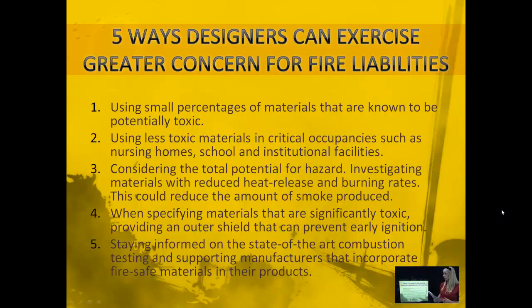And the last thing I'm going to talk about is the 5 ways that designers can exercise greater concern for fire liabilities. And the first one is using small percentages of materials that are known to be potentially toxic. Talked a little bit about that. Number 2, using less toxic materials in critical occupancies such as nursing homes, schools, and institutional facilities. 3, considering the total potential for hazard, investigating materials with reduced heat release and burning rates, and this could reduce the amount of smoke produced.